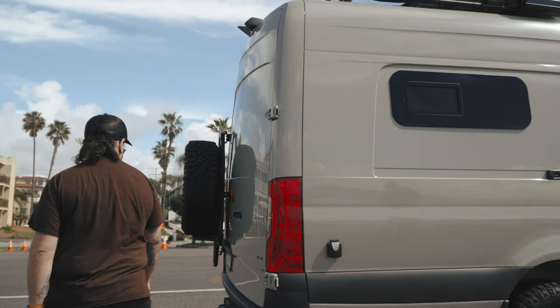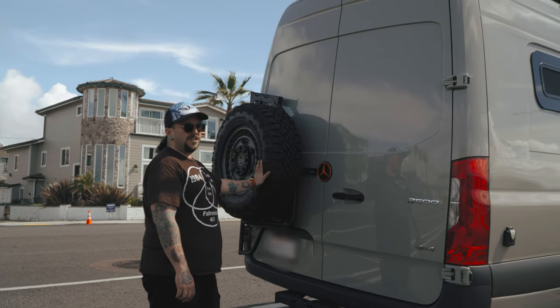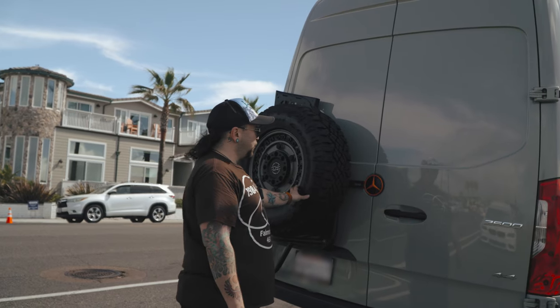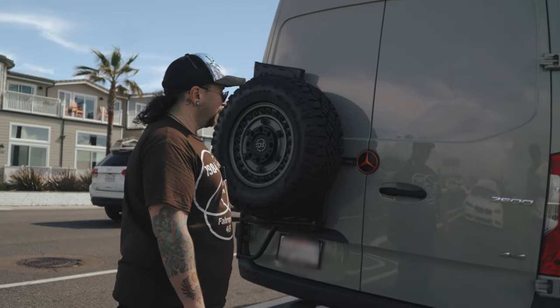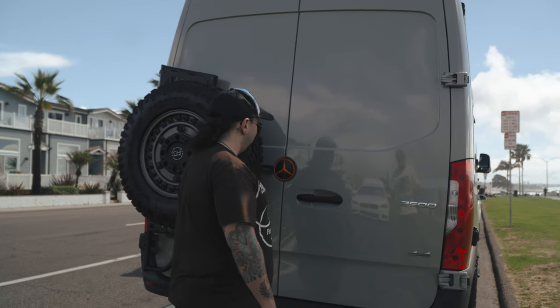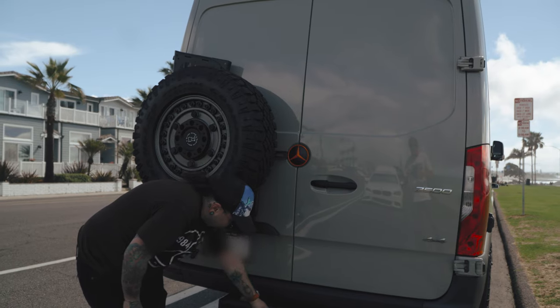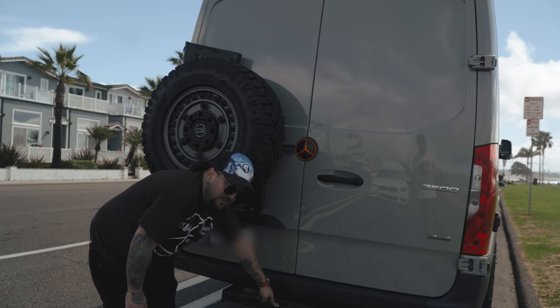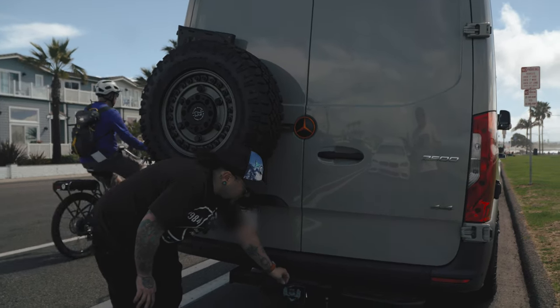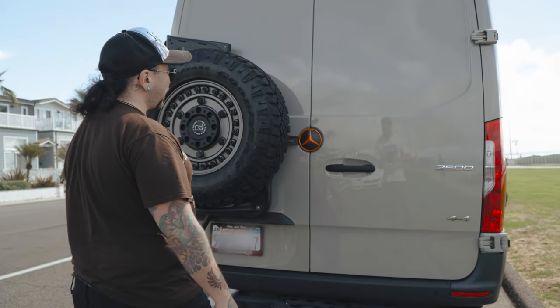On the back, we've got the spare wheel. Again, Black Rhino, these things are awesome. They're super durable and they look really cool. Put on this little custom Mercedes logo to match the orange of the van. And you can also see down here, this is a custom trailer hitch cover, which has the logo for my website, videoshaman.com.